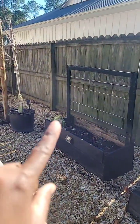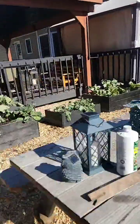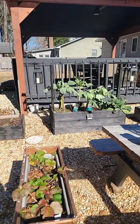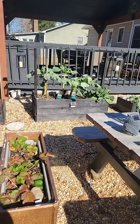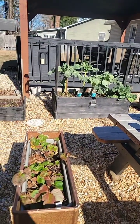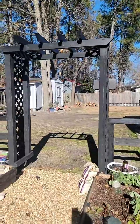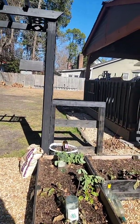We got one Chinese cabbage left over there, and we got a small strawberry bed here. Now I do plan to have a bigger strawberry bed. I'm just waiting on the mister to build me a garden box, and then we're gonna put a chicken wire cover over top to keep the squirrels out. But yeah, so we're gonna have that.